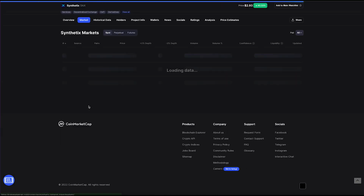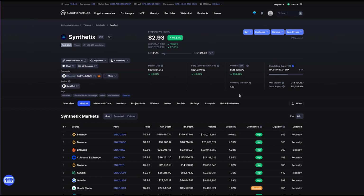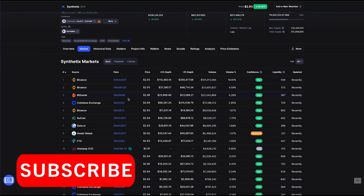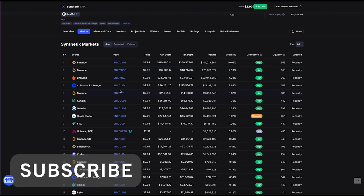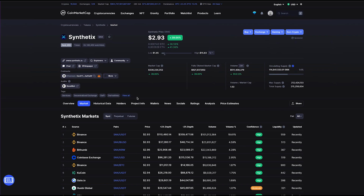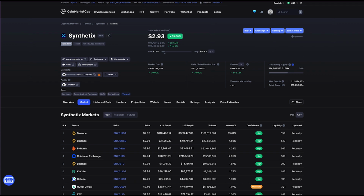So where can you get some? In the last 24 hours, it has experienced a mad pump. You can see the volume is up 559%. In the last 24 hours, it has a trading volume of $511 million. You can get it on Binance, Coinbase, KuCoin, FTX, Uniswap, Kraken, and any other place you get your favorite altcoin. This is a very popular altcoin. In the last 24 hours, it has been making waves. We have over 189,000 people following it.